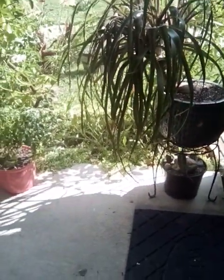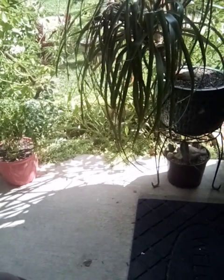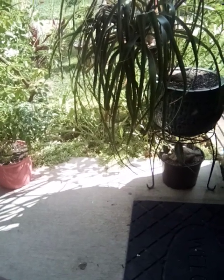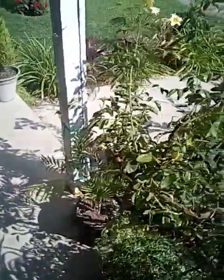So today I'm going to be doing a garden tour, more of the tropical aesthetic garden tour. Of course, I do all my conifers and everything separate. This is going to be more of things that are in the ground and how they're doing. So we'll start over here with the rose bushes, I guess.